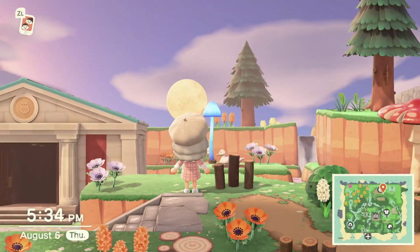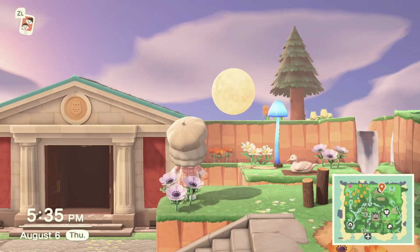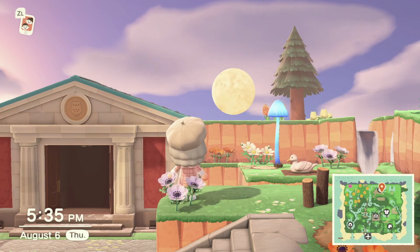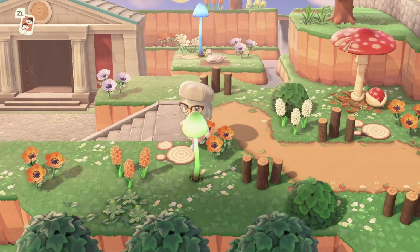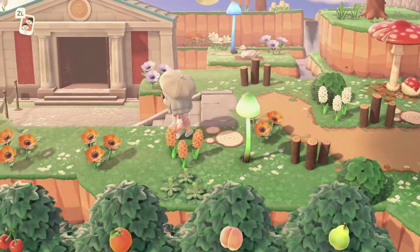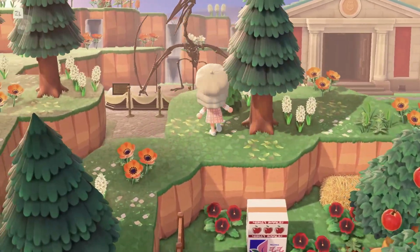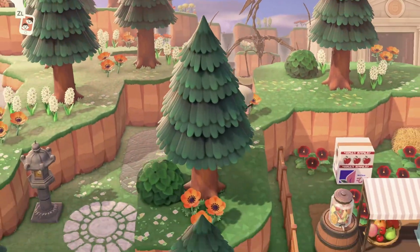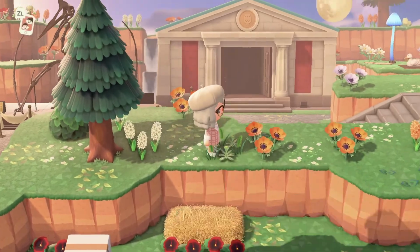If you recall from the first tour, the moon used to be directly behind the museum, but the museum was kind of blocking it, so I shifted it slightly over to the right and just added some more mush DIYs around it, and surprise, surprise, a decoy duck as well. And just around here, if I can squeeze past the tree, we get a slightly better view. This is the museum.